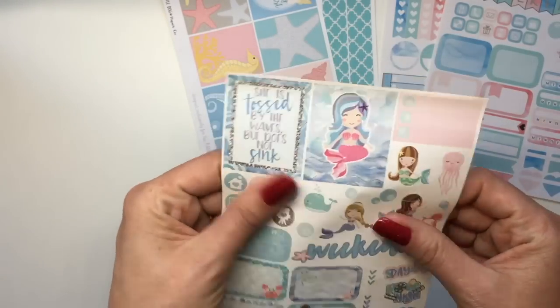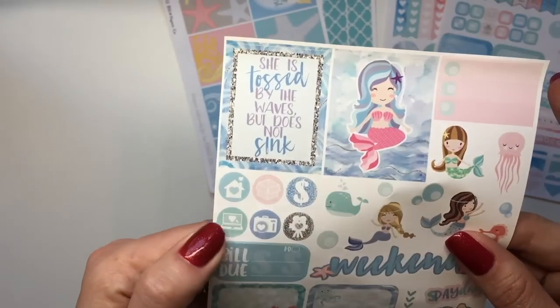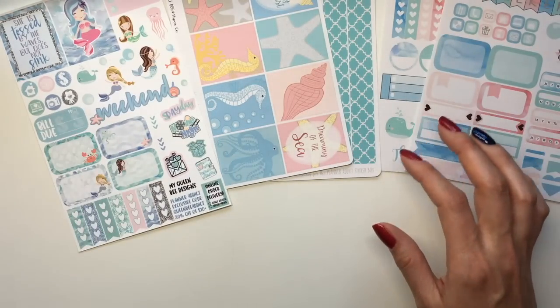And this paper is really, really nice. It's kind of like a vinyl or maybe a matte vinyl. So that's really nice. I love the paper quality of that one.